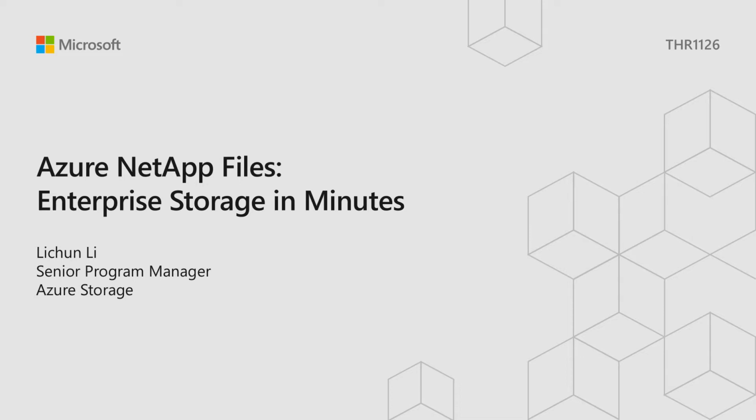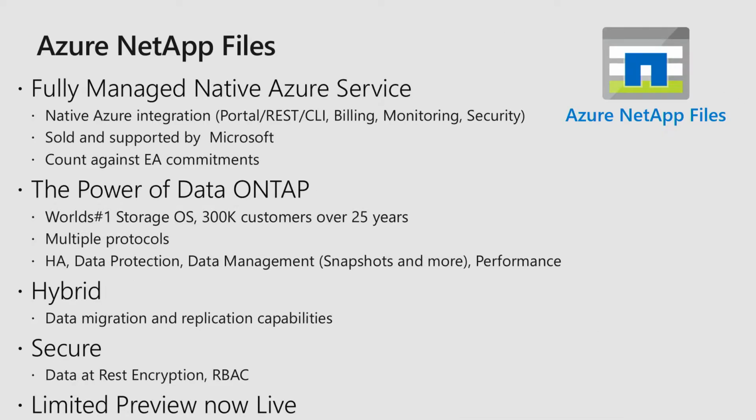But if you take a look at the existing cloud file share options on the market, especially for enterprise workloads, the performance is suboptimal. So that's where Azure NetApp Files comes into the picture. We are bringing NetApp, a very high-performance file storage OS, into Azure.